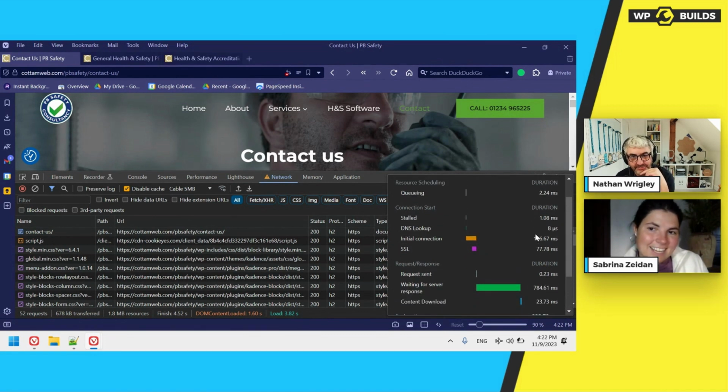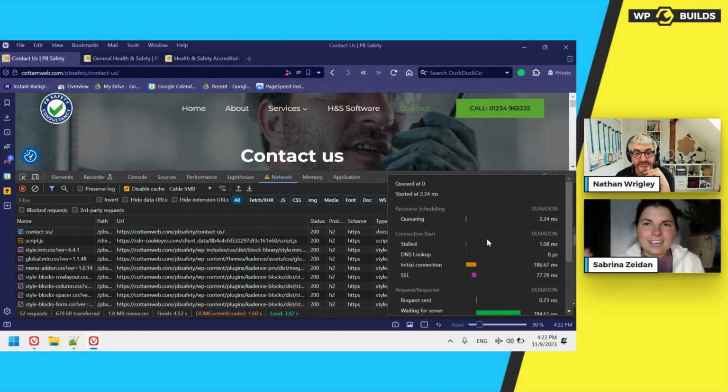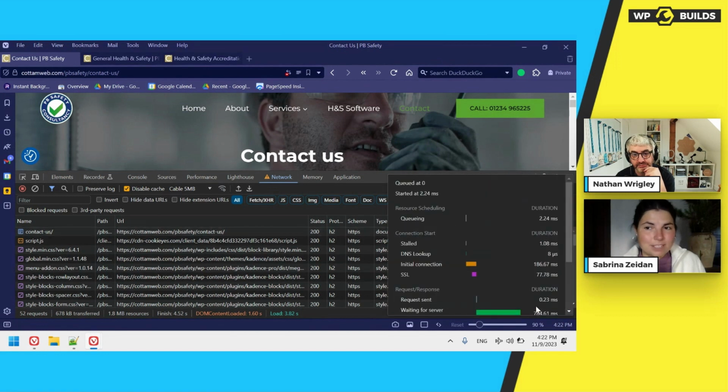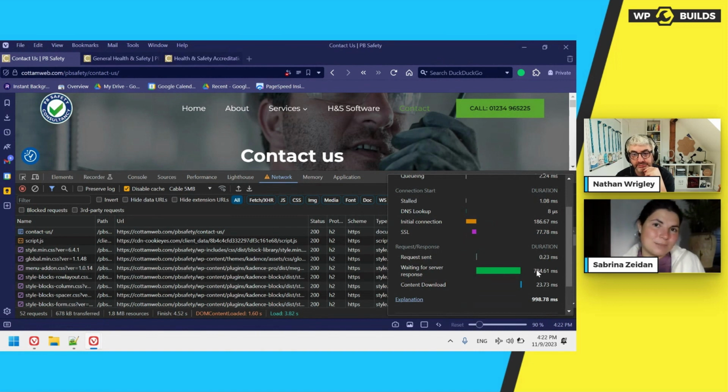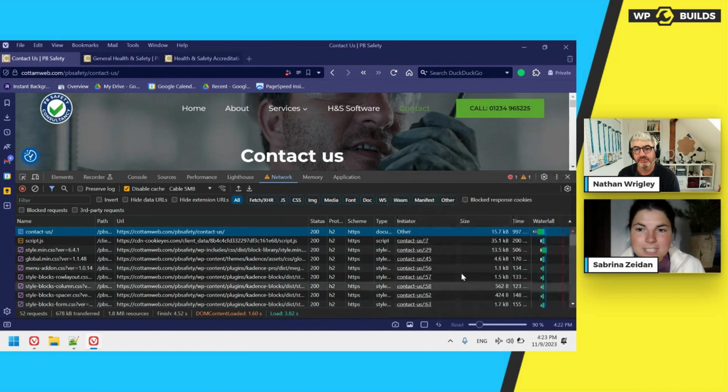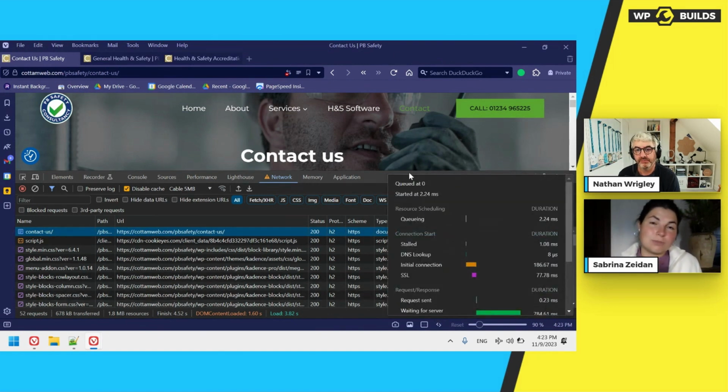Here we can see how the connection to the HTML is happening. All good here, but this I don't like: waiting for server response, 700 milliseconds. I don't know why and how this is happening, but whenever I see this, when it's more than 300 milliseconds, I would check the server. In this case, we don't really need to do this because this site lives on Mike's staging for now. But if it was a real website that is already live and I saw that waiting for the server takes 700 milliseconds, I just want to show now what I would do.